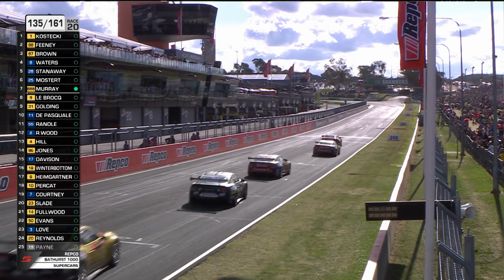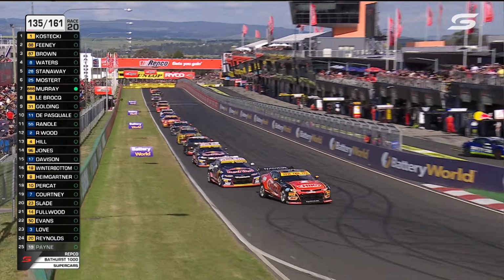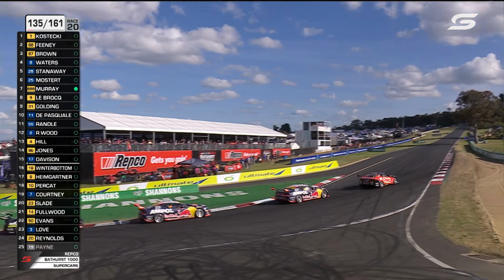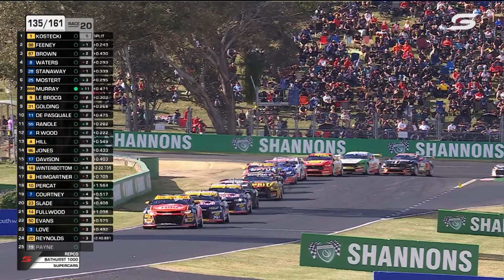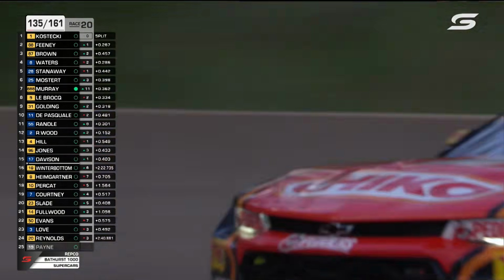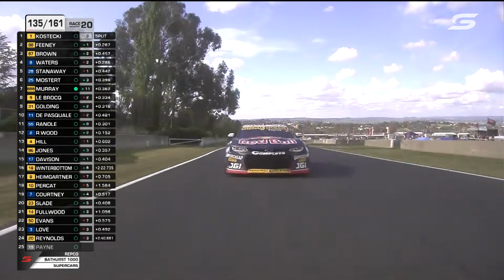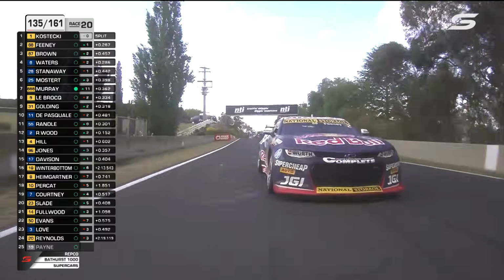And Brodie Kostecki has control from a fast and aggressive Brock Feeney on the restart. Will Brown, championship leader, in 3rd spot. And Cam Waters, who's been fast all week, is back in the game in the Mustang in position number 4. He ventured up the escape road early in the day on lap 23, but he's now right back in contention together with James Moffat.